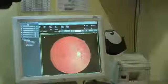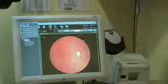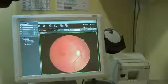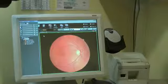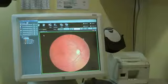So part of the role of the optometrist is to screen for eye diseases. If we find eye diseases, what we tend to do then is either monitor them if they're not treatable immediately, or we'll refer on to secondary care into hospitals for a view from an ophthalmologist, who is the medical specialist on the eye.